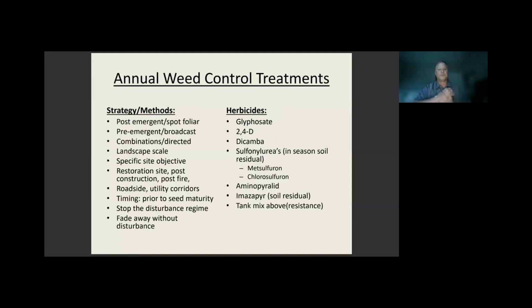So here's some of the control treatments we have. The herbicides are all listed on the right. And then the strategy of these to control these is really to stop seed production. Okay. So you want to get these treatments in no matter what the treatment is, whether it's chemical or mechanical, before they produce seed. And that way you limit the future population potential anyway.